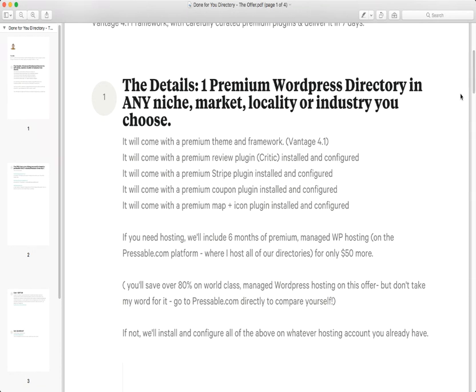All right, important. So many of you don't have hosting. Some do, but I'm finding that lots of people who are inquiring don't have hosting. Well, we use Pressable.com for our directories. It's managed WordPress hosting, which is far superior than most of the GoDaddy style solutions of the world. So if you want hosting for $50 for 6 months, we can add you to our account. You can also go and buy it yourself, but you're going to find Pressable.com for your site will be $25 a month if you buy it directly through them.